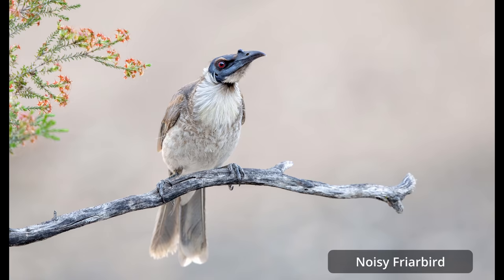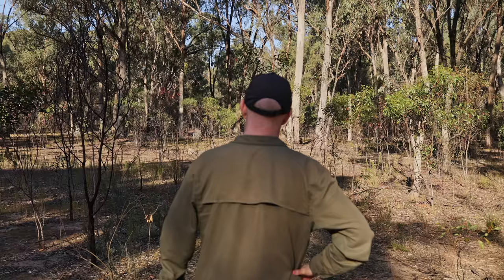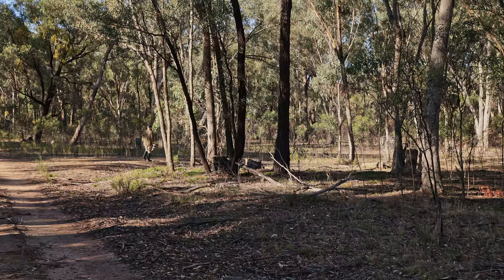It's a fry bird, that funny call. All right, let's go and see what else we can find. It's a little Willie Wagtail on the ground here. Willie's back on the ground. I'll try and get one of them on the ground.